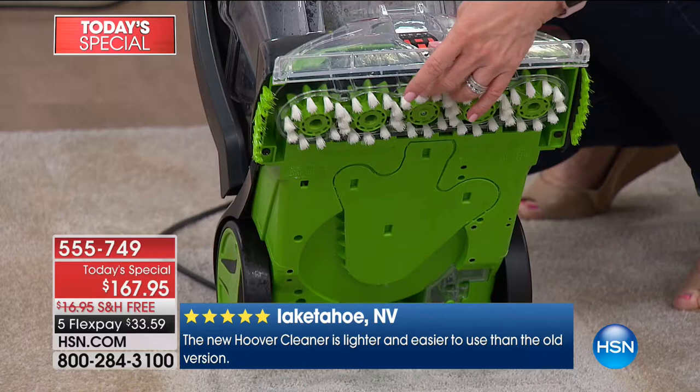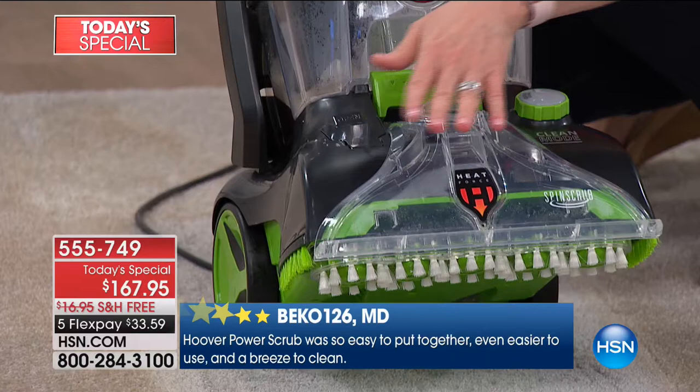And they float. See right there? They float, so they'll adjust to your carpet. The nozzle right here is removable, so if you have pets, that's great. You can take it off and rinse it.